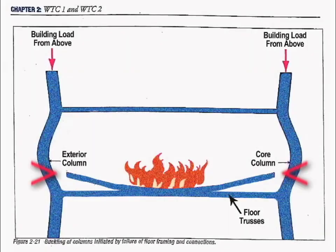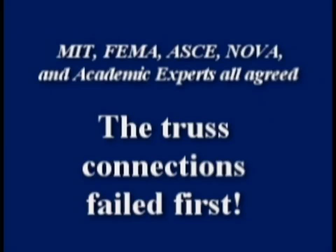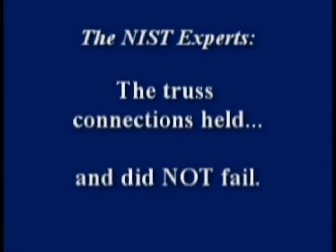FEMA and the American Society of Civil Engineers agreed, and PBS concurred. When the steel became weak, the trusses would have collapsed. All the experts agreed the truss connections failed first, except the NIST experts, who later concluded that the truss connections held firm and did not break away from the columns.